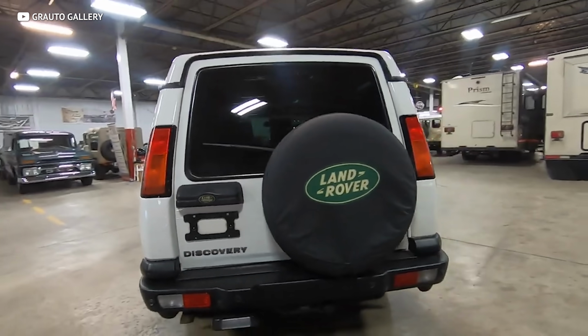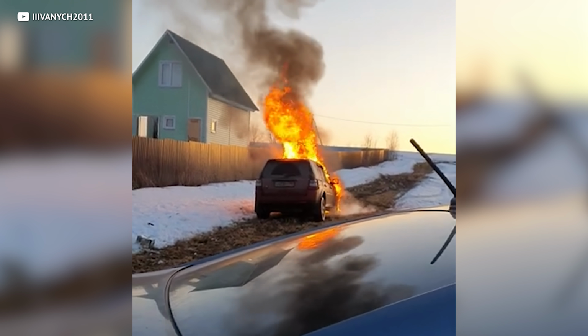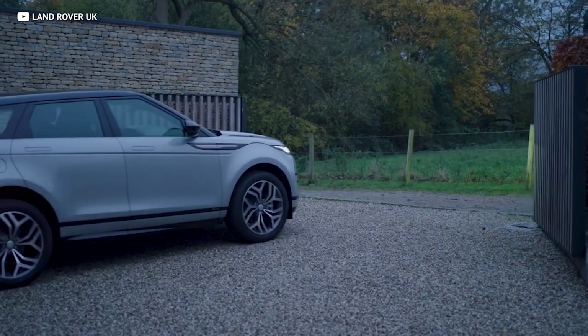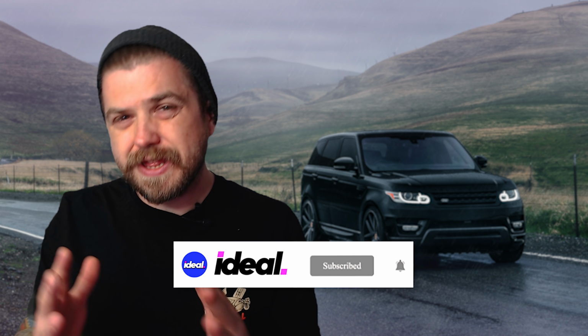You can get them for like 3 grand, they're more capable than a Jeep, they're more luxurious than an Audi, they're fantastic, they're beautiful, and they're unreliable as hell. So pretty much, if you're out there and you don't have deep bank accounts, just avoid the entire Land Rover lineup in general. Save yourself time, money, and keep all the hair in your head, and just avoid them at all costs.